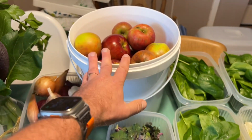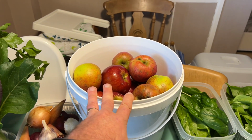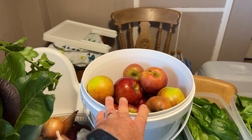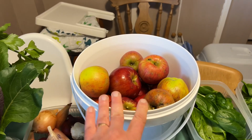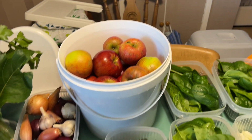Apples, obviously, we don't have all those year round. We've got some apples in store. They will last us until the end of the year, and then we're on to shop bought apples. These are all going to make applesauce.